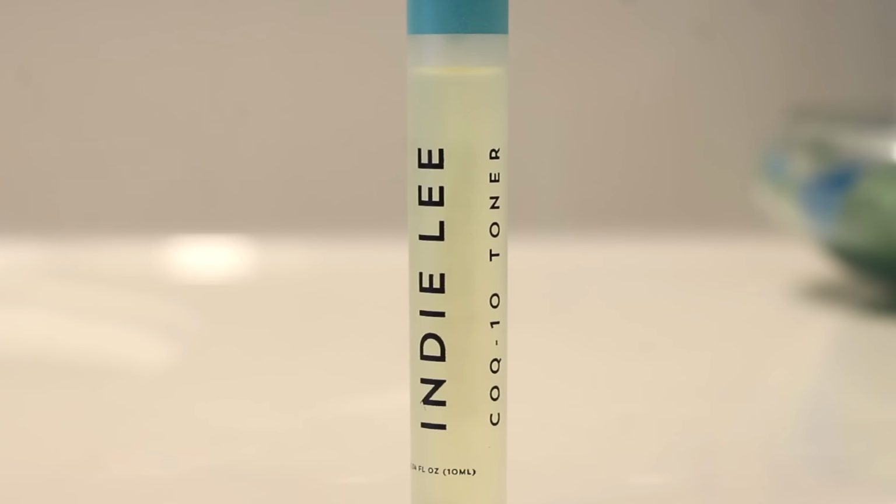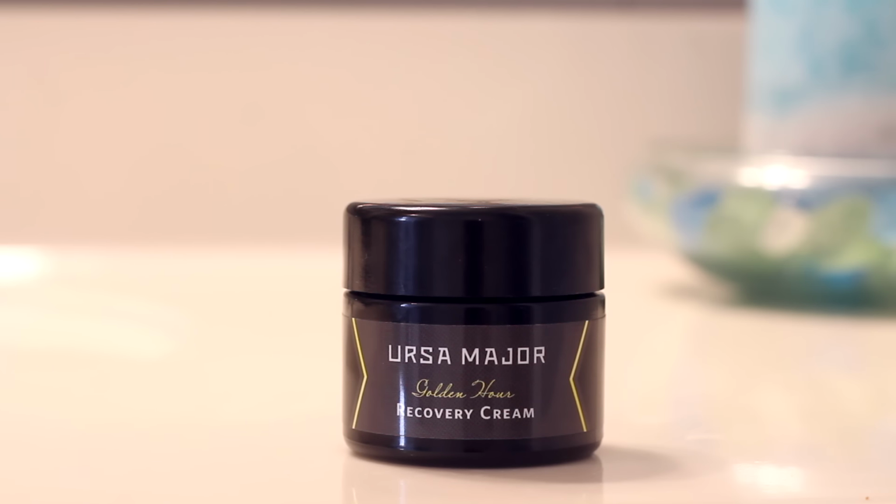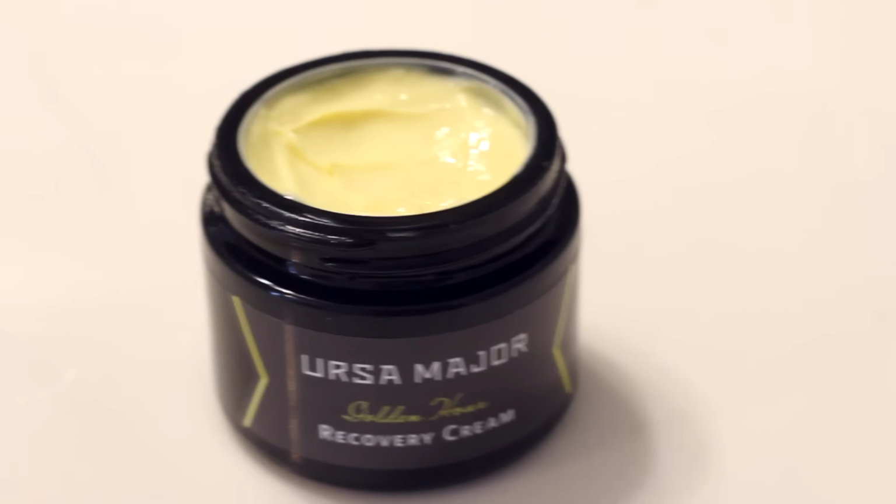Next, I apply this Indie Lee toner. Finally, I moisturize using the Ursa Major Golden Hour Recovery Cream. If you watched my video on my skincare routine, you probably noticed that it's almost completely changed, and that's because I've been trying to use more natural products on my skin.